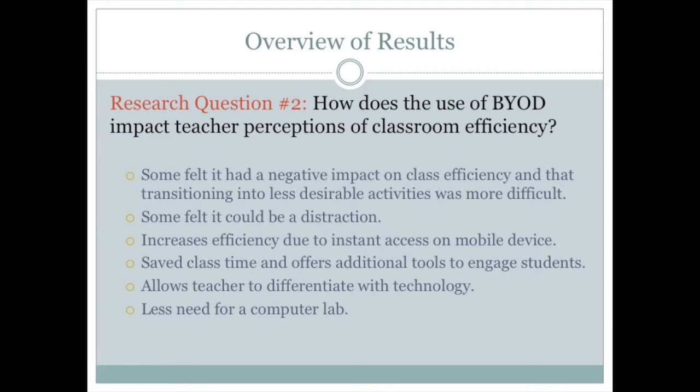But the vast majority said that the increases in efficiency were due to the instant access to their mobile device and BYOD. It actually made their classroom run more smoothly, saved them class time, and also offered many additional tools that would engage students within the classroom. One teacher mentioned that it was great to allow them to differentiate with technology from their students and really work with them on that level. And a couple noted that with the use of BYOD, there was much less need to try to reserve a computer lab, which saved time and made things run much more smoothly in their classroom.